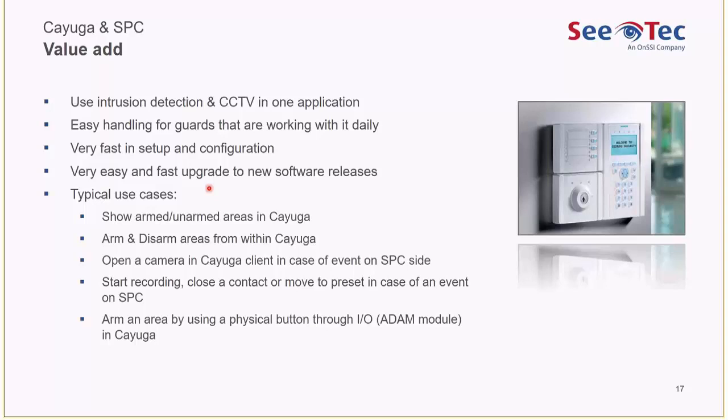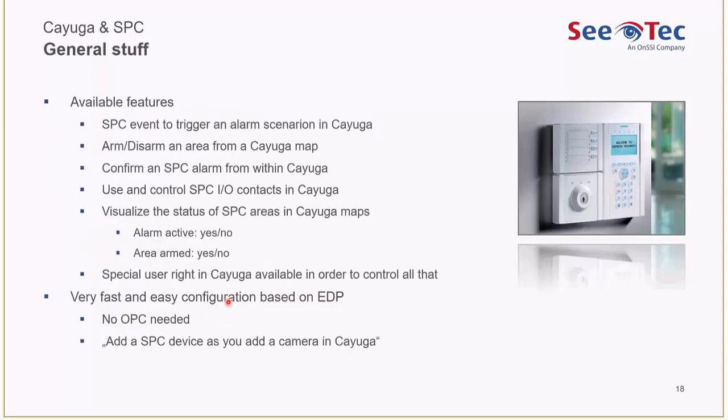The alarm scenarios in SeeTec are mainly the actions that the system performs as a reaction to an external trigger, but also arming areas by using physical buttons, like for example I/O modules from an Adam module or from a Vago 750 series, which is also implemented in Cayuga and can be used as a physical contact.